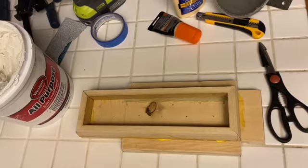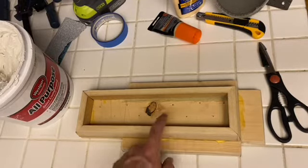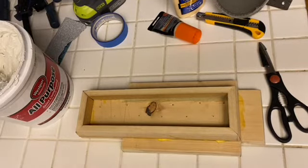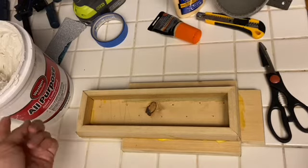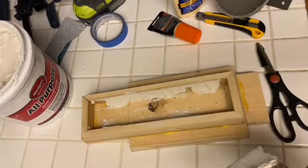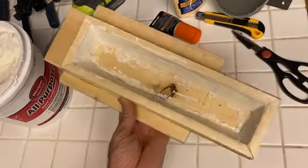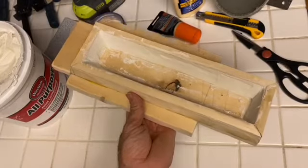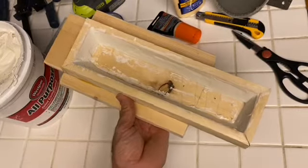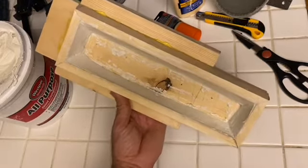So I didn't really quite have the right tools with me today, but I decided I would put a little bit of a curve in the wood here so that the mold releases a little bit easier. So I found some all-purpose joint compound. Couldn't find my putty knife, but I did find a nice piece of cardboard. So this part of the mold isn't really going to show because of the bottom part of the tank, but it should make it a lot easier for it to release from the mold without damaging the sugar.